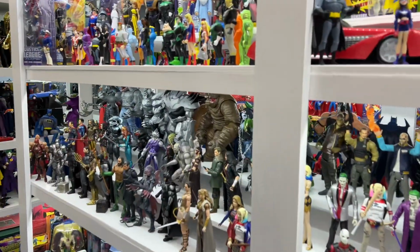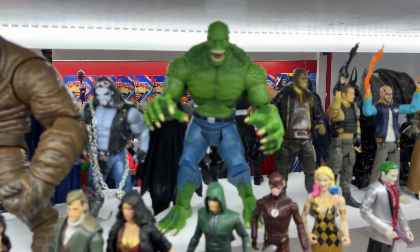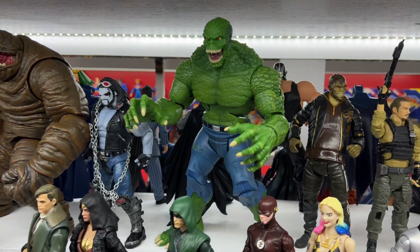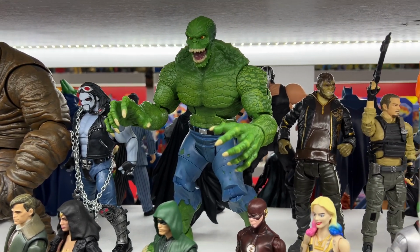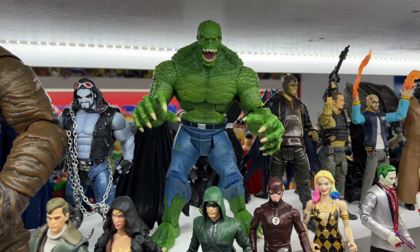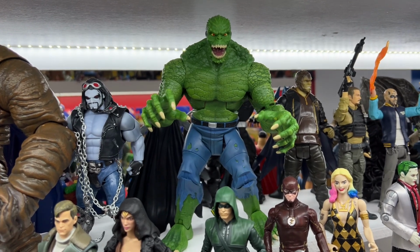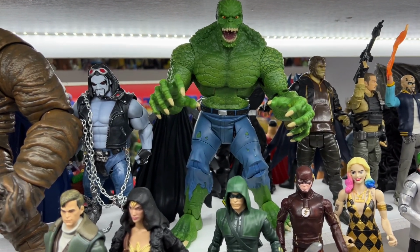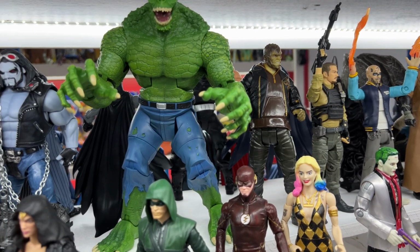You'll come over here. They did their multiverse figures, as you can see, before McFarlane ever did theirs. And this is the Build-A-Figure Killer Croc they produced. He's getting my number 2 slot. We don't get enough big, huge, massive Killer Crocs. They tend to be just scaled in with the same scale as everybody else. And I like these big, bulky ones. So he gets number 2. You'll notice there's another Killer Croc next to him there. He's not in the top 10. That's the movie version.